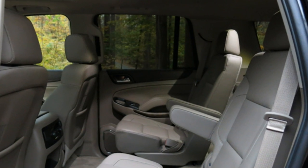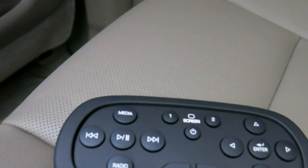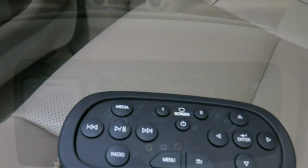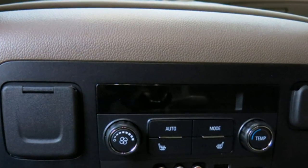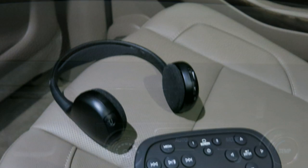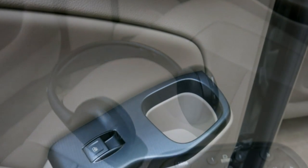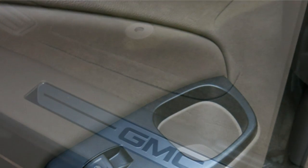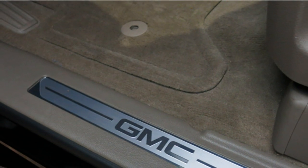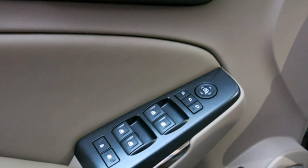The 2016 GMC Yukon comes standard with cruise and automatic climate control, remote start, satellite radio, HD radio, a 9-speaker Bose audio system, OnStar with a 4G LTE Wi-Fi hotspot, front and rear parking sensors, a rear-view camera and GMC's IntelliLink infotainment system with Apple CarPlay and an 8-inch touchscreen.